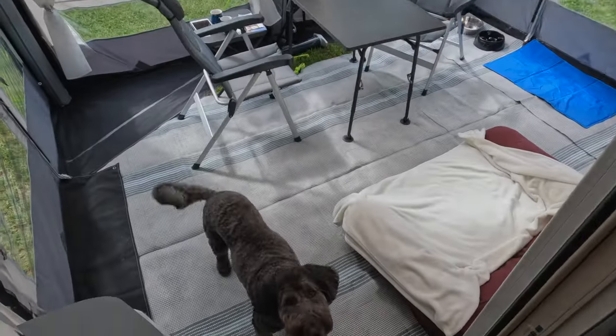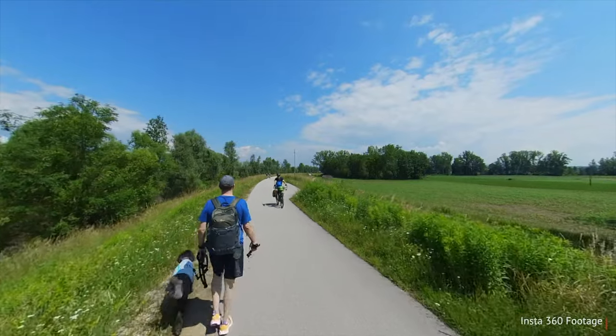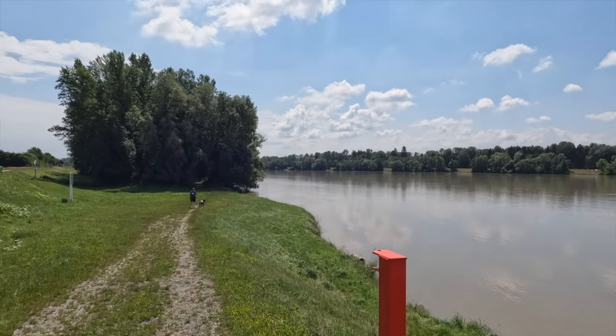And we're going to go for a walk down by the Danube today, aren't we, Bells? There are over 500 kilometres of cycle paths available and walks along the Danube direct from the site. You can hire cycles from the site too if you haven't bought your own. Doug's opting for the shady route this time.